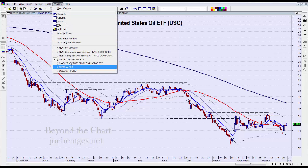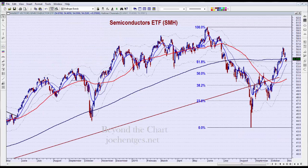And semiconductors, I wanted to take a look at that. Semiconductors, I believe we have 5 waves down from the peak in SMH. Peak was June 1. We have 5 waves down here. You can see again, it took out the October low, 2014. And then we've had a 3-wave rally back. It's rallied back to 78.6%, just shy of that.